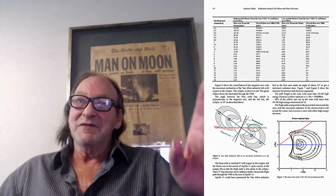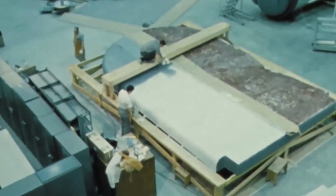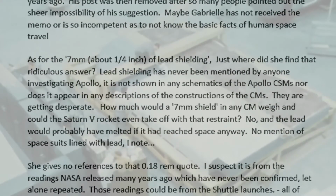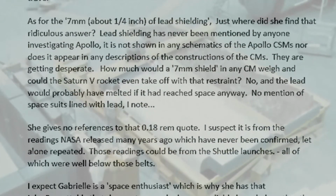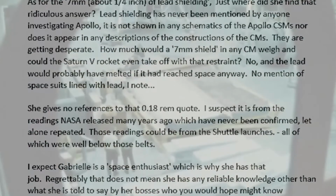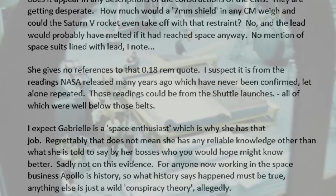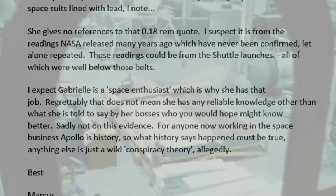The one thing that article does state, and it's this part that they don't state, is that the radiation belts are deadly and they have to go around them. This person said that there was 7 millimeters of lead inside of the command module. Well, that's what she was told by the Space Foundation, to whom she asked the question: how did the command module and the astronauts survive the radiation? 7 millimeters of lead. Now, it turned out that she'd misread the documents, and it was 7 millimeters of aluminium honeycomb structure. Dear, oh dear.